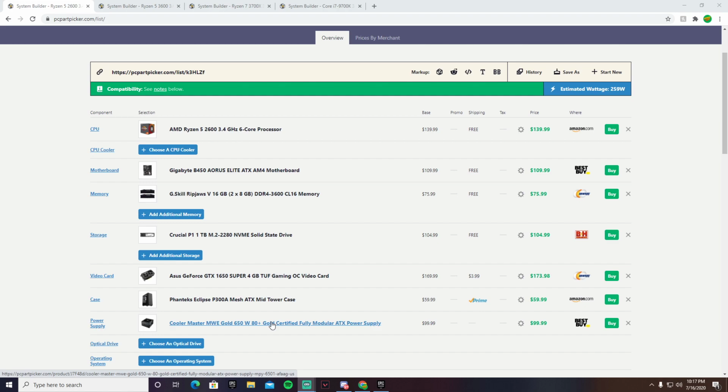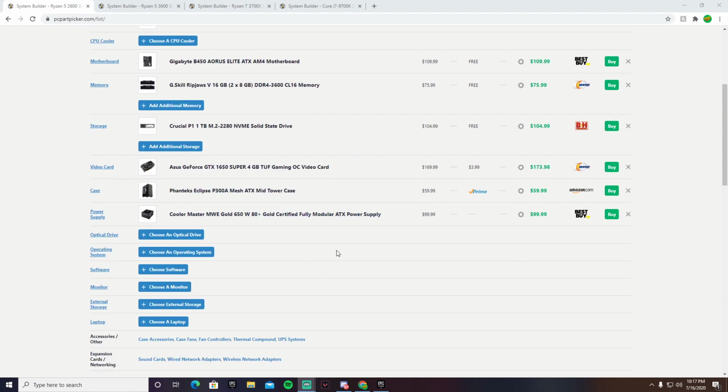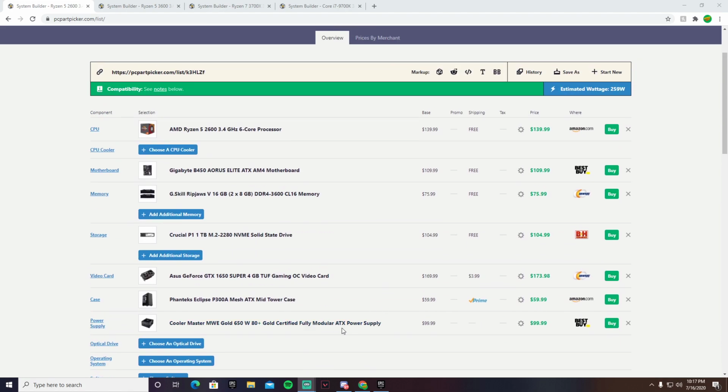Pre-builds have like 350 watt or 450 watt, and this will just be a huge upgrade. It's also gold certified, so that is one of the better ones you want to get.